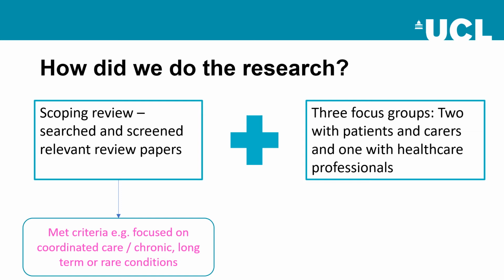2 of these were conducted with patients and carers with experience of living with rare, ultra-rare, or undiagnosed conditions. 1 focus group was conducted with healthcare professionals who had experience of working with people with rare, ultra-rare or undiagnosed conditions.